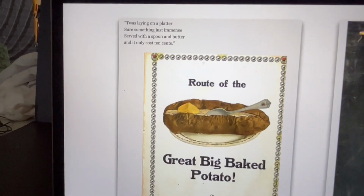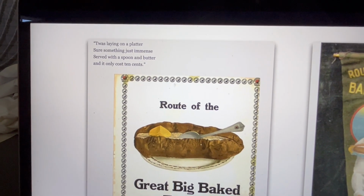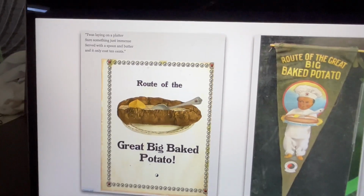"'Twas laying on a platter, sure something just immense, served with a spoon and butter, and it only cost 10 cents."